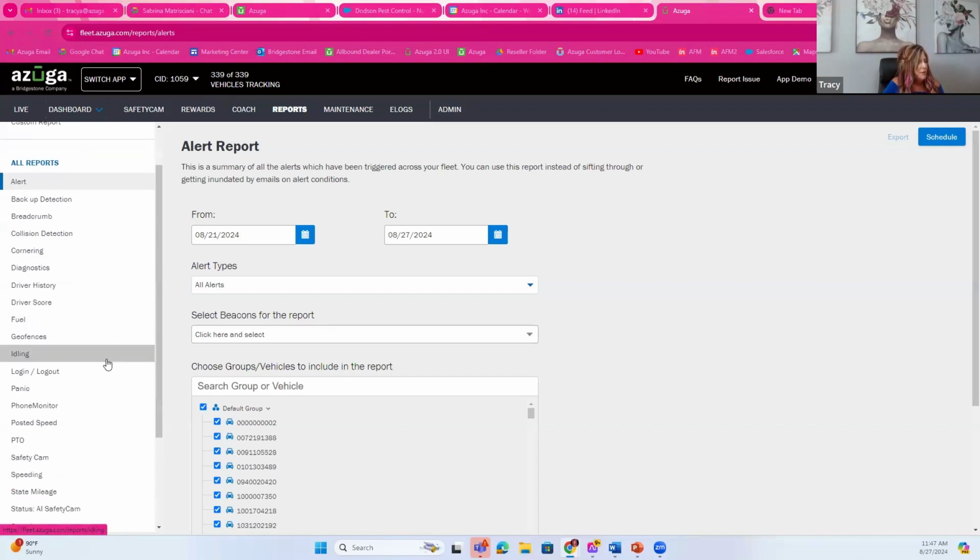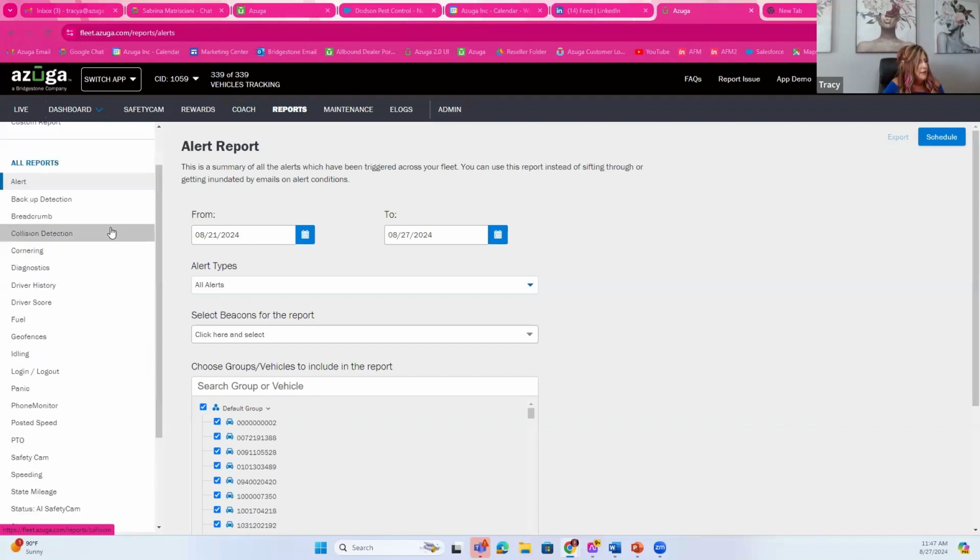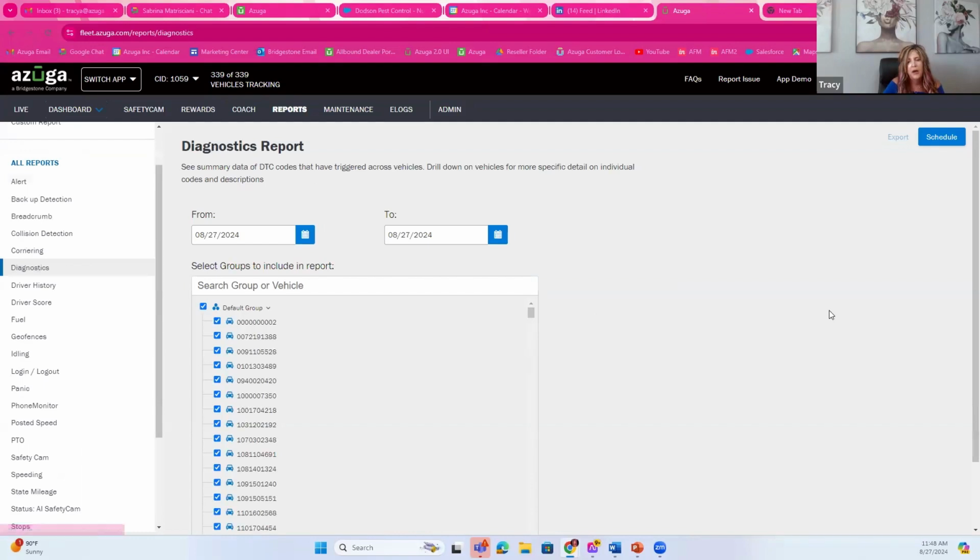Some of our most popular reports are going to be speeding, idling. We also have a diagnostics report. So our OBD2 device will plug right into the port in the vehicle. We also have a JBus device, and it plugs right into the ECM, which is your engine computer. So it can retrieve all of the engine data.